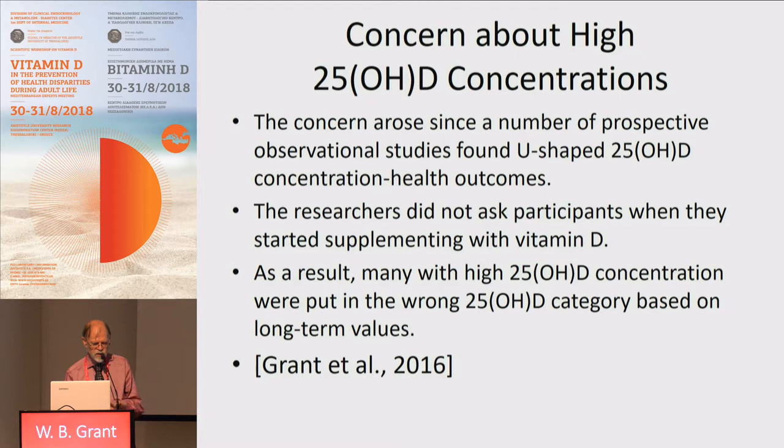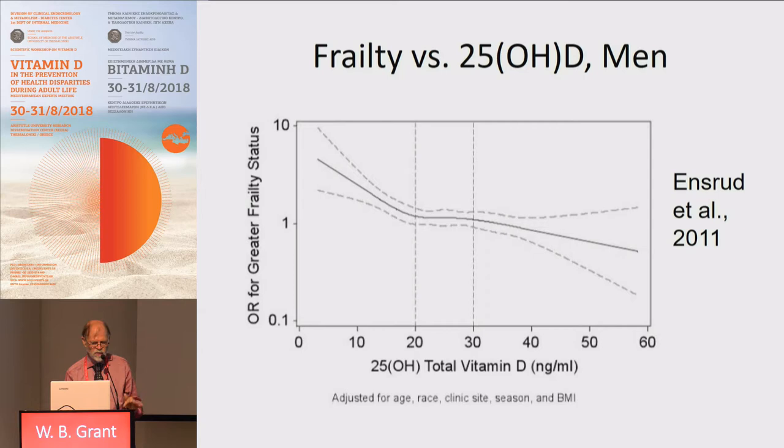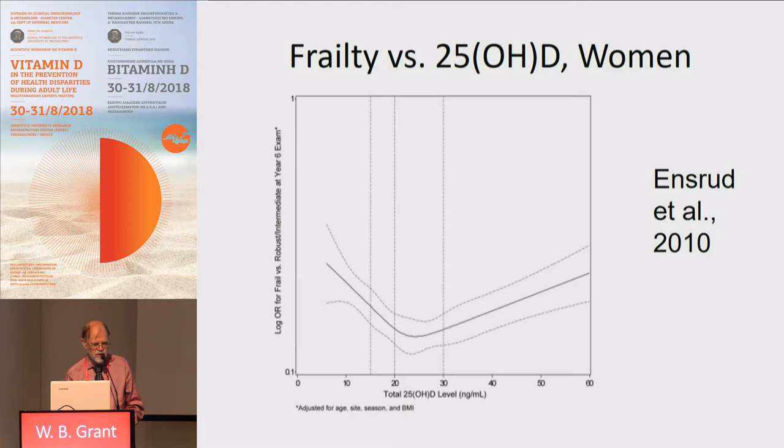If you look at frailty versus 25-hydroxyvitamin D concentration for men in the United States, it's an inverse relationship. But for women, it's a U-shaped relationship. And we know that in the United States, postmenopausal women are told, start taking vitamin D. And so perhaps they came to the doctor's office with osteoporosis and were told, aha, you need vitamin D. So when they got enrolled in the frailty study, those with the high values were in the wrong category.